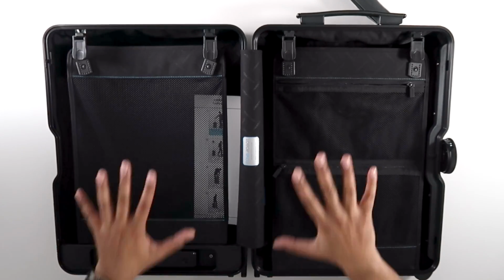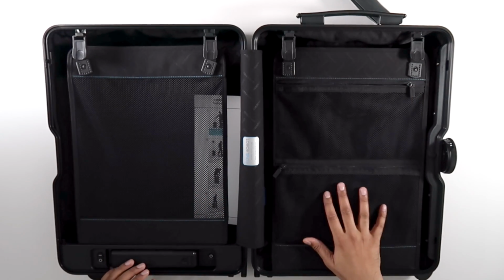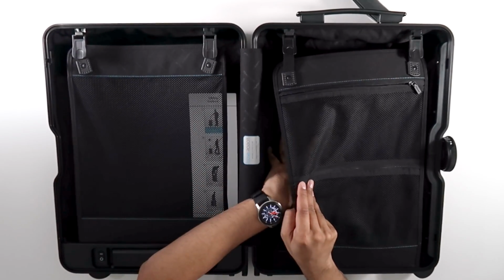Now, in terms of the compartments goes, you have a lot of different things going on here. You have a few different zippers. You have a place for storage over here. You have another storage area over here, and it's literally a carry-on suitcase to its full extent.